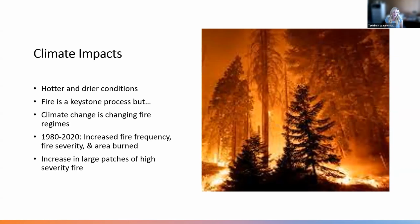So over almost 40 years of temporal studies of fire, we're seeing an increase in all of these metrics. And so every year, we see a bigger fire that has larger patches of high severity fire, and we're seeing more fire across time. So we know that there's an increase in ignitions and a faster rate of fire spread due to decreased fuel moisture and extreme fire weather conditions.